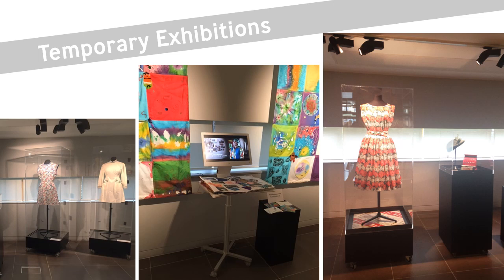As well as our permanent exhibition, we have a small temporary exhibition space which we can use in a really flexible way. We tend to have two or three different exhibitions in this space each year. It's an area that we can use to highlight key M&S anniversaries, themes we want to explore in more detail, and it's where we can showcase recent archive projects.